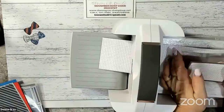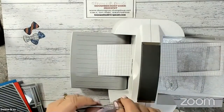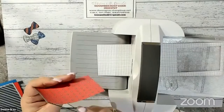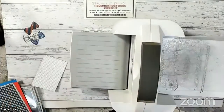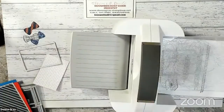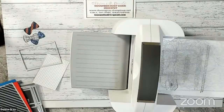You really like the magnetic plate, Cindy? Yeah, I use the magnetic plate. I've got an old magnetic plate from my Big Shot. I use it a lot. Okay, so we've got that. Pop all that back into my paper pack so I don't get a mess everywhere and wreck my paper.